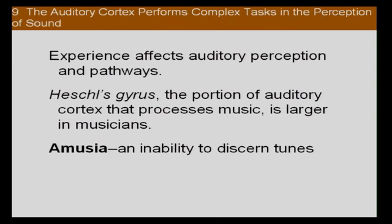Heschl's gyrus is the portion of auditory cortex that processes music. And we're going to talk in a little while about how it's larger in musicians. But I just want to talk about amusia for a little while. You might think that this inability to discern tunes is just what you see on American Idol and those embarrassing, you know, first round kinds of things. And some of those people may have amusia, but it's actually very interesting.